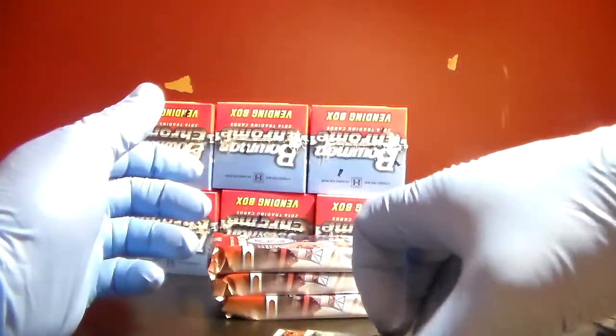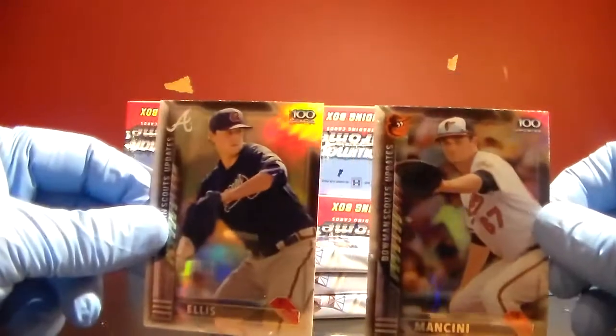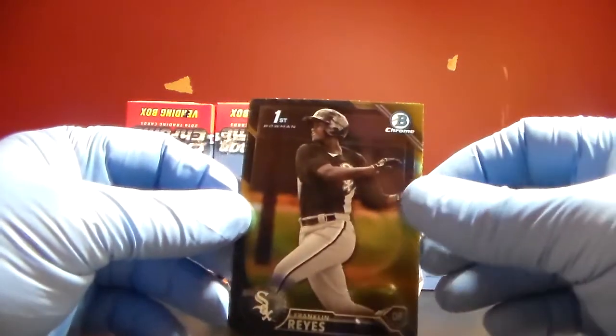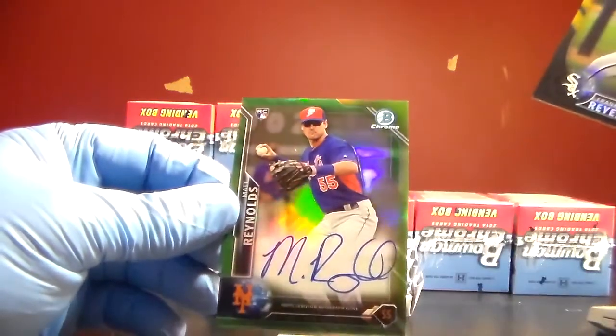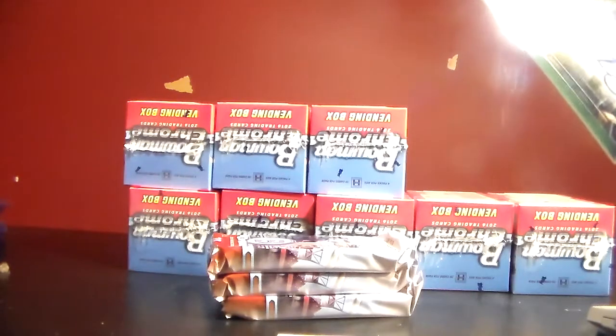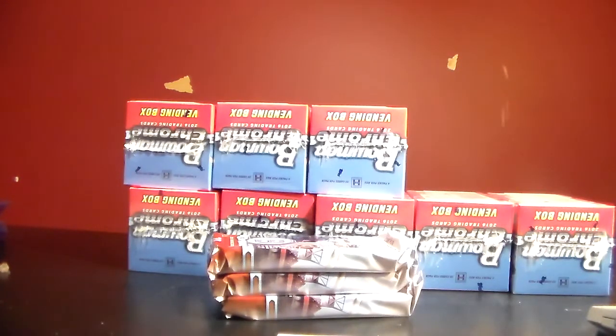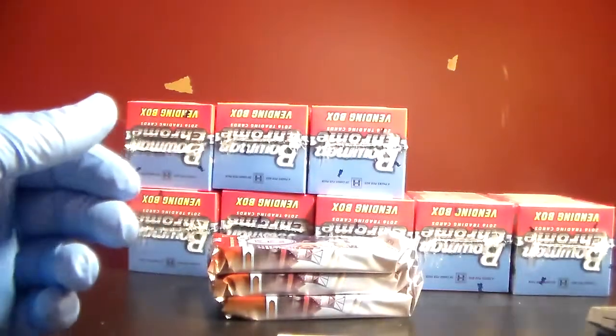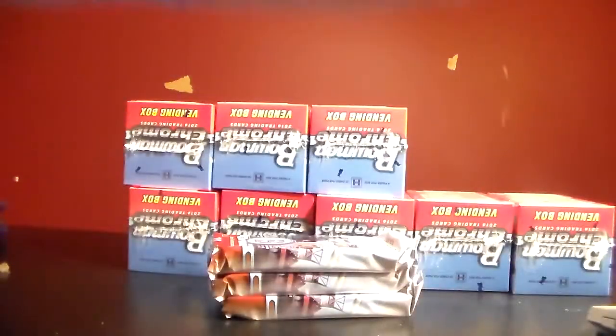We got green in here. Let's hope it's an auto. That'd be nice. Our top 100s, Braves and Orioles. It is an auto. We got the insert as the Sox with New York Mets, Matt Reynolds. Green, number 299, 62 of 99. The New York Mets. Eye to eye guy, there you go. So eye to eye guy, I think you picked up two autos so far, right? Picked up one for the Phillies and one for the Mets.